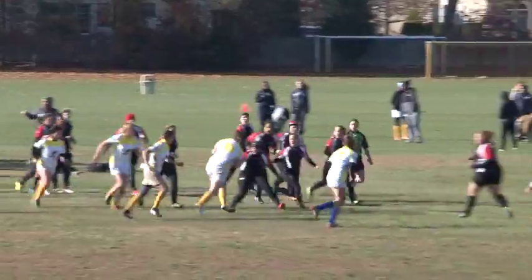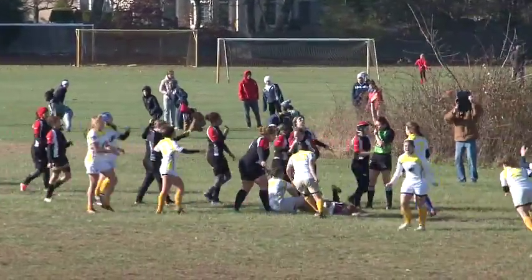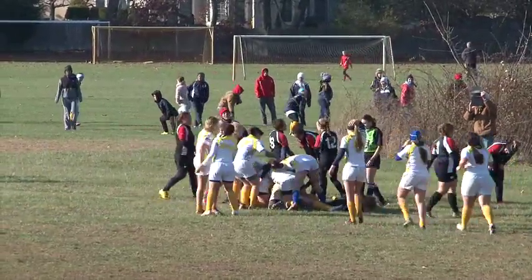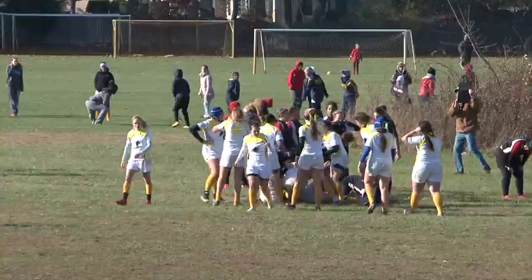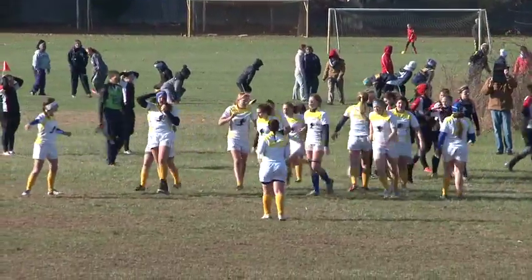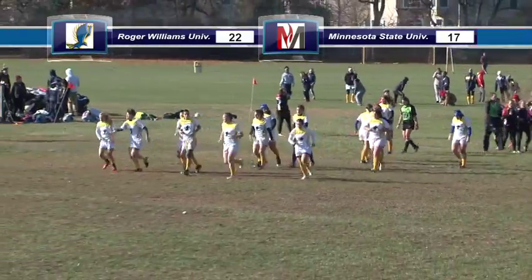Roger Williams doing well to keep possession of this ball. Oh, keep it alive. That could be the try. That could be the game winner. Roger Williams. Oh, we got to get a number on that. That was wonderful. Very little, if any, time remaining. Roger Williams takes the lead, 22-17, on potentially the last play of the game.